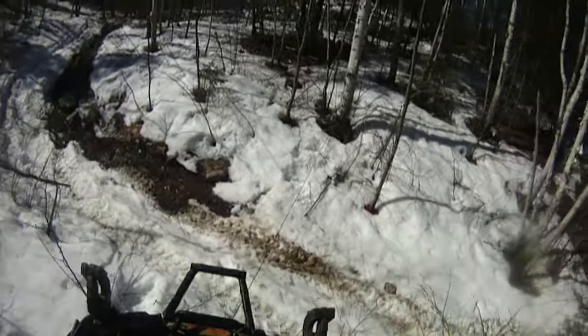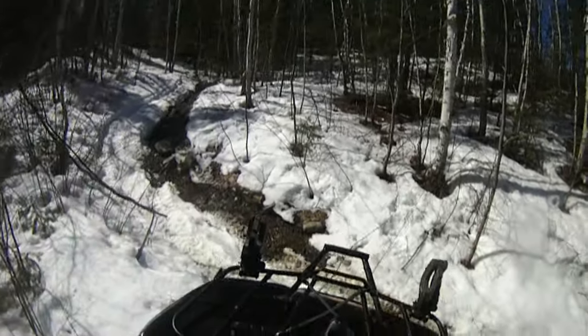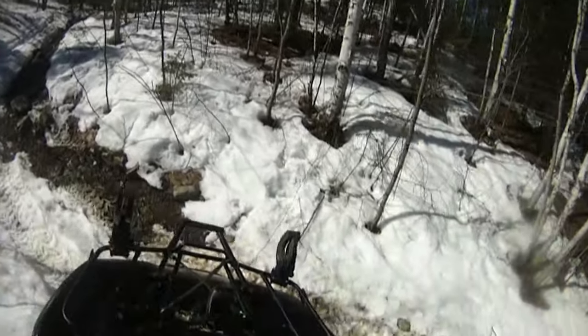Almost out now. She climbed out of there no problem. Another day in the bush.